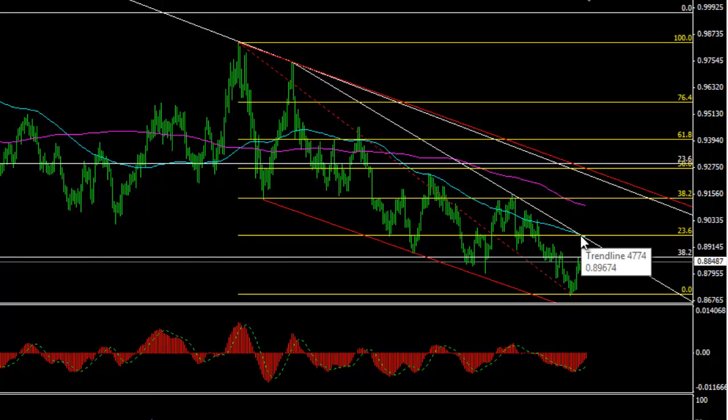89.60, well, that's where the 100-day moving average is. That's quite a long way off. But in the meantime, 89 the figure, and 89.50 should provide reasonable support.